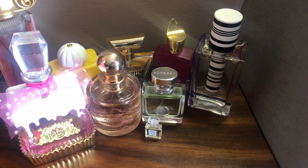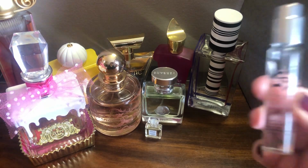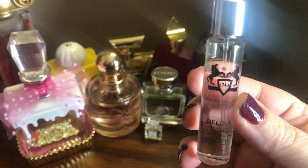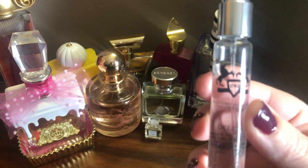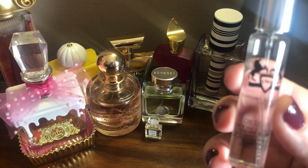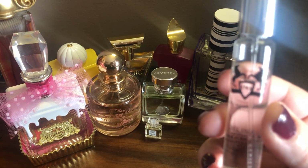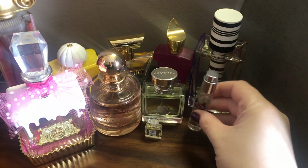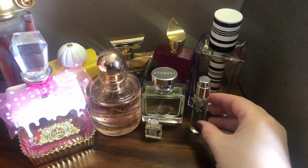Question number 10 is, what fragrance is worth the hype? Now, I resisted buying this fragrance for a long time, just for that reason, because it is very hyped, but I have to admit that when I did buy it, I understood what the hype is all about. And that's Parfums de Marly Delina. I have a travel spray here. I absolutely love this fragrance. It's a fresh rose with rhubarb and lychee, and rhubarb brings beautiful tartness to this fragrance. It lasts forever, and it is a beauty in my opinion. Once this runs out, I'm definitely planning to purchase a full bottle.